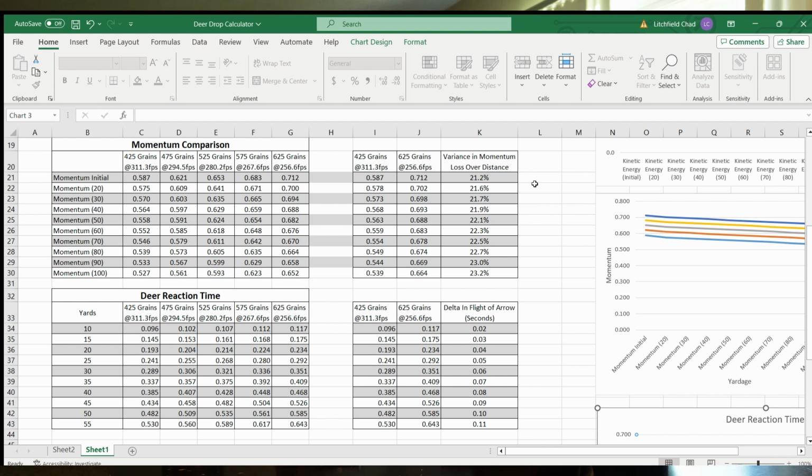Now, if you remember above, the kinetic energy at 50 yards was a 1.5% difference. Here, it's 21 to 22%. This is not a negligible amount like you saw above with kinetic energy. Now, I'm not here to preach shooting a heavy arrow. I don't think you should be shooting a telephone pole going 50 feet per second, and I'm not saying you should shoot a snappy arrow, 350 grains at 350 feet per second. The purpose of this is to discuss what is a happy medium, what is a great arrow setup for you as a hunter.